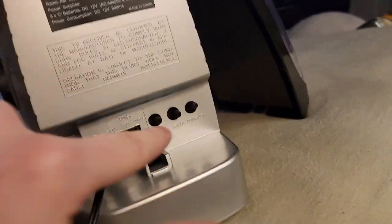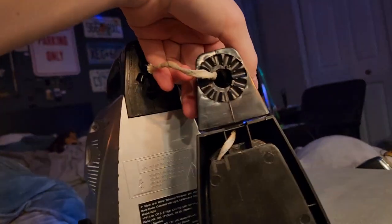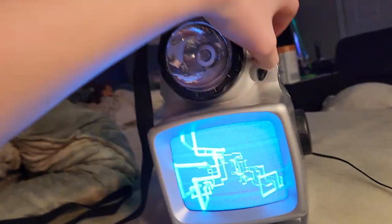Charging. V-hold, brightness, contrast. And this, I broke. It's supposed to turn like that, but I turned it the other way, and it completely snapped off, and I don't care enough to fix it. So that's TV number 8.